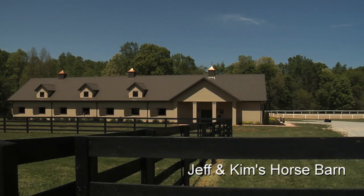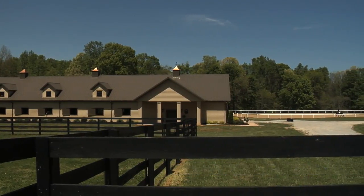It's pretty easy to find Morton because when you start looking for horse barns and looking for resources in horse barns, Morton always comes up on internet searches, talking to friends, looking around. If you start looking around at horse barns, you see the M on a lot of barns around. So it was pretty clear to me that Morton knew the horse barn business.